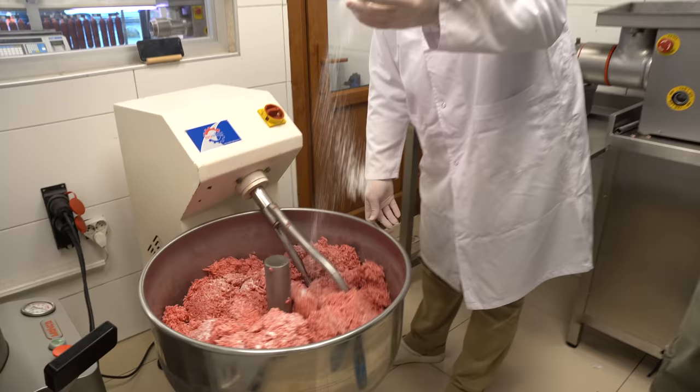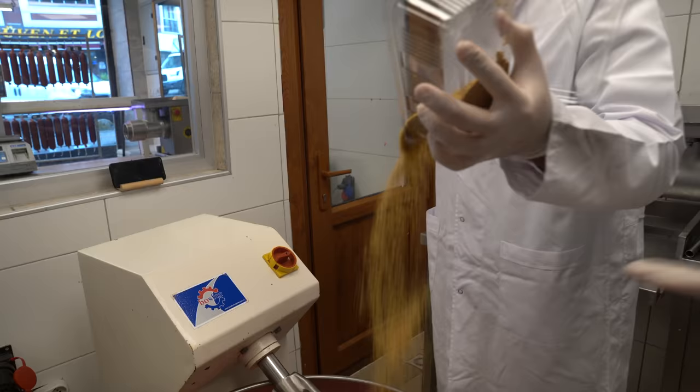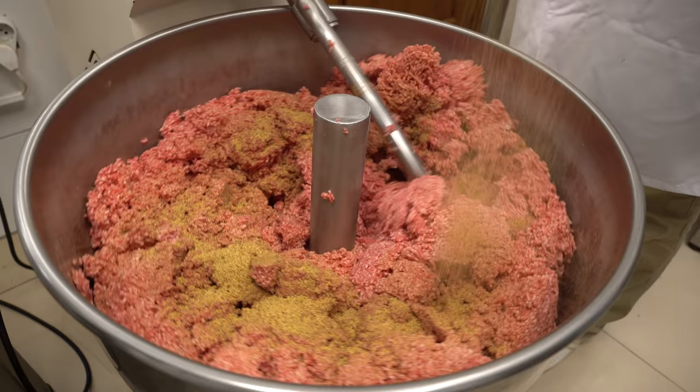Wow. This is pure beef, 100%. This mix of bharat spices with the cumin, garlic and pepper. It's a secret recipe. And then? Chili.